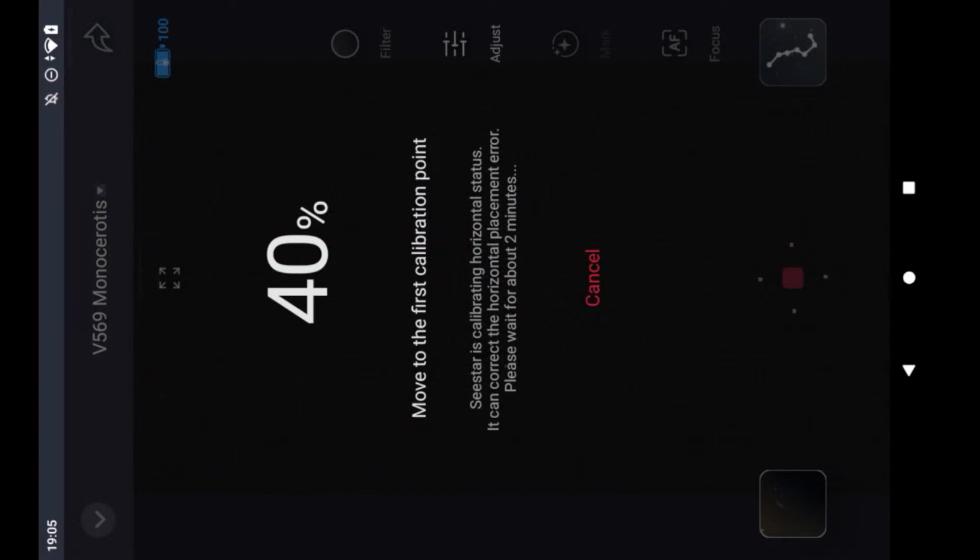I can see that DWARF is trying to render all 3 galaxies, M95, M96, and M105. In the meantime, Seestar is going through calibration, and then it will... okay, fine with me.